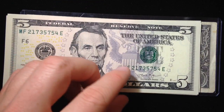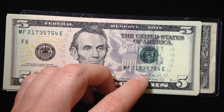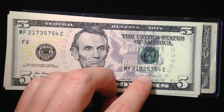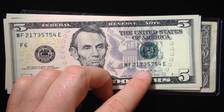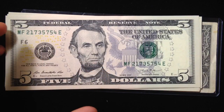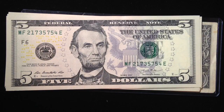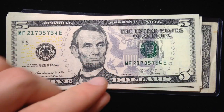Unfortunately, they're not going to be worth much more than face value because the serial number itself isn't anything too special. But you can collect these from banks just like you would normal coin roll hunting. It's the natural progression for most coin roll hunters on YouTube: start with coins, get very familiar with those, and then bump it up to currency, to banknotes, to freshen things up and give you a little more perspective and something else exciting to look for. Now there are some serial numbers that are very, very valuable.